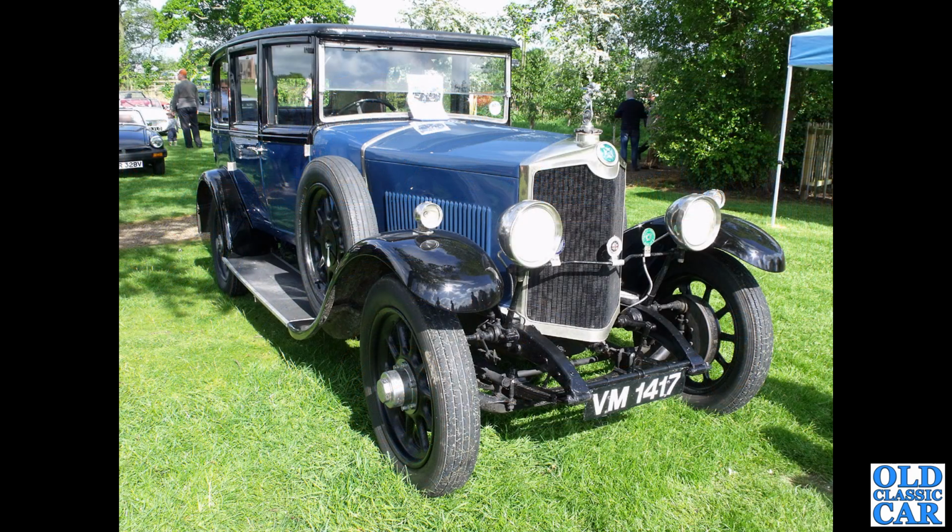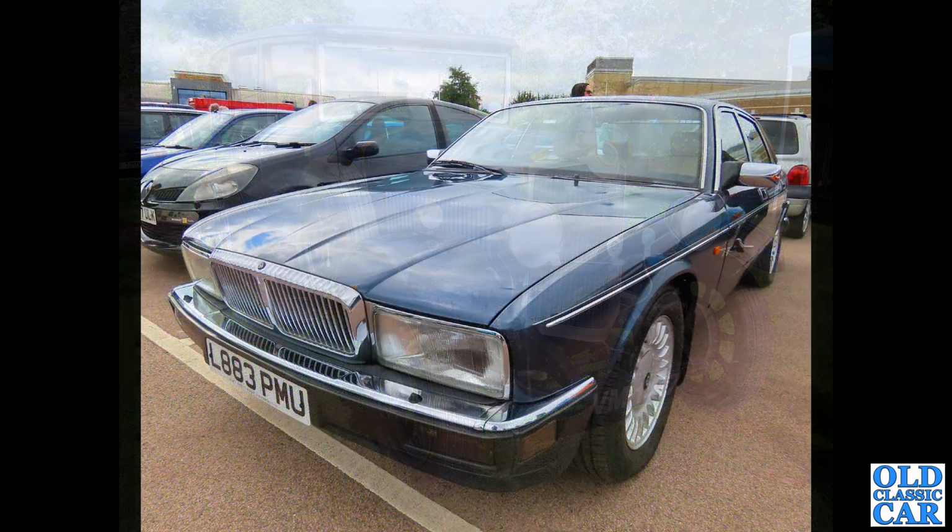And continuing this look back at old British cars, we are going way back to the 1920s now with VM 1417, a 2-litre Crossley saloon, the Manchester-built Crossley, from 1927, this particular car. What a magnificent motor car that is, a real quality car from the vintage era.